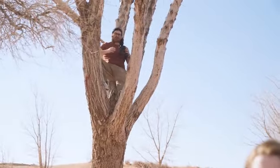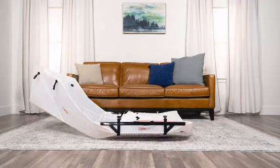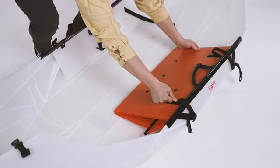Is it still easy to set up? Oh, yeah, it goes from box to boat in minutes, and there's only one loose part.